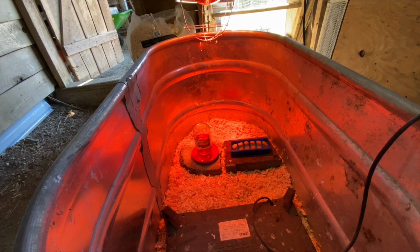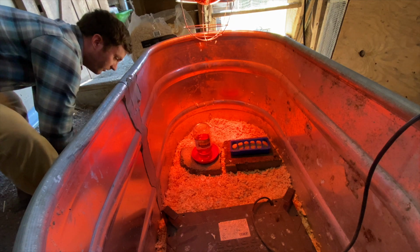If you are looking for a solid, dependable egg-laying breed, that's exactly the type of breed I would pick without hesitation. Having done this now for several years, Rhode Island Red. It's just our experience.